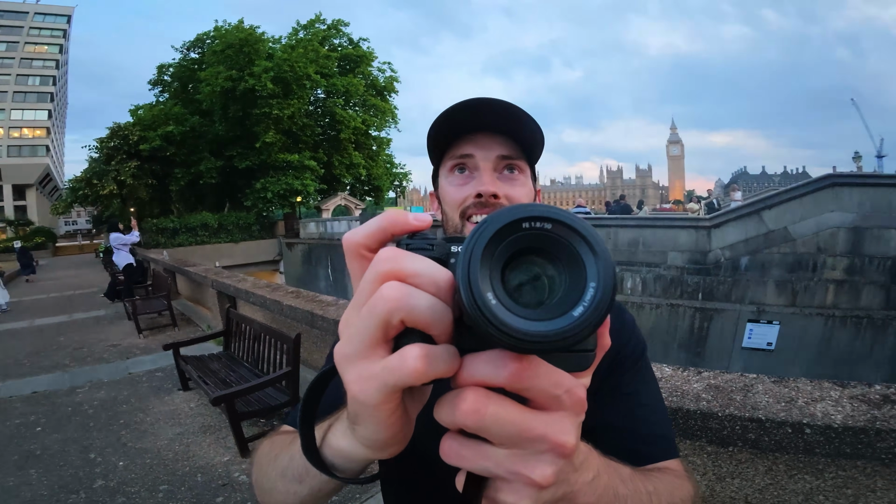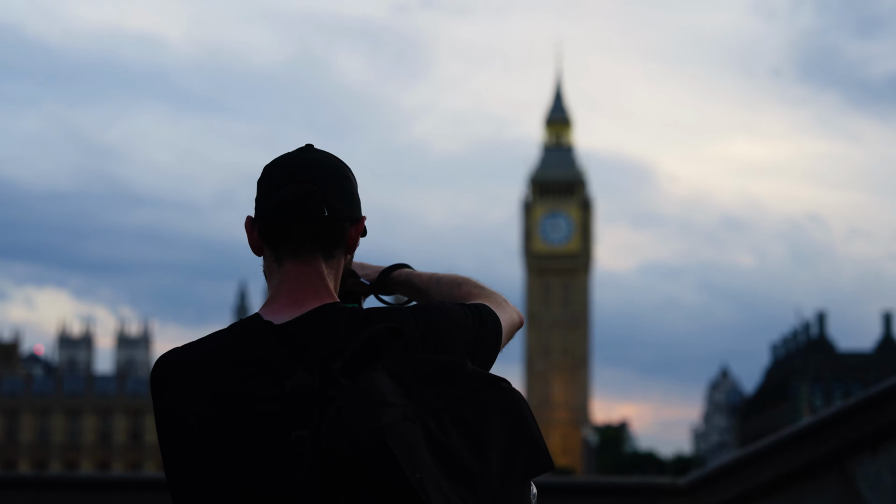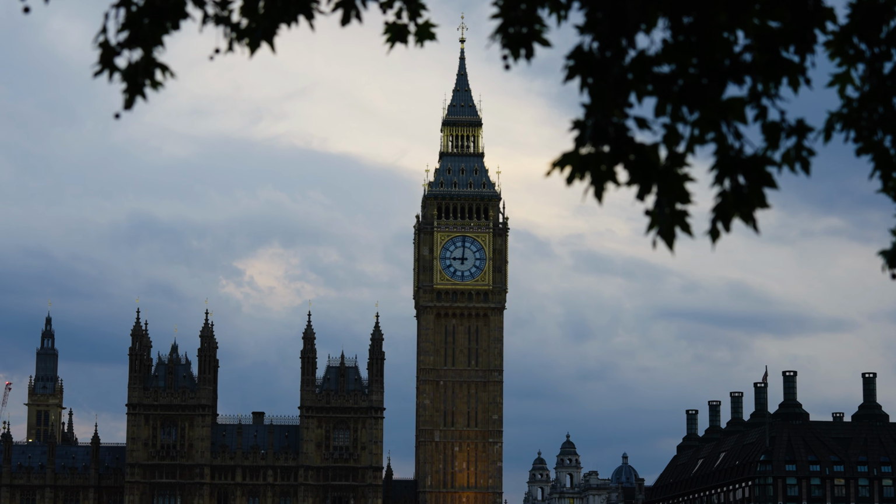I'm stoked with how the shoot has gone so far, but wait until you see the shots from Blue Hour. It's the perfect conditions for low light photography.